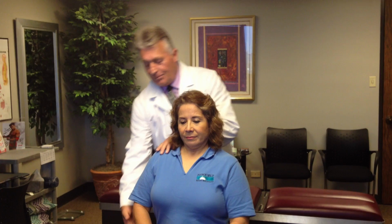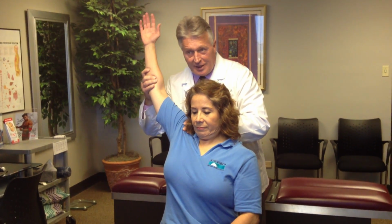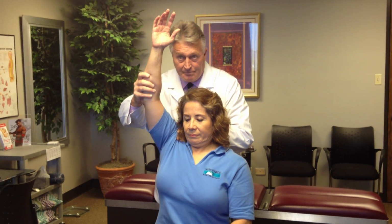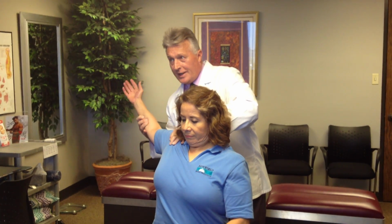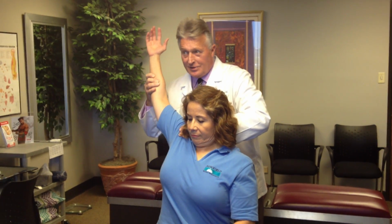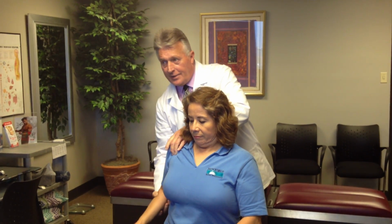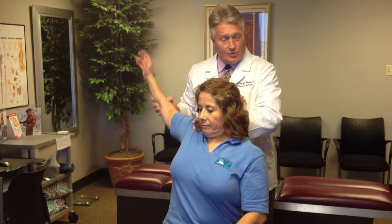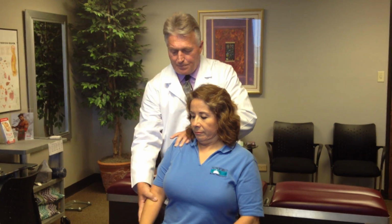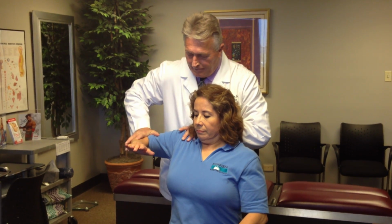So we're going to examine her shoulders first and foremost by doing a range of motion, and this is considered a passive range of motion, where I'm taking her through it. Right there, at that point, we get a little bit of a restriction, but not bad. As I'm doing this, I am feeling for crepitus or grinding, which she's doing pretty good there. Now, I'm going to do a muscle test. I'm going to push straight down. You hold real hard. Excellent.